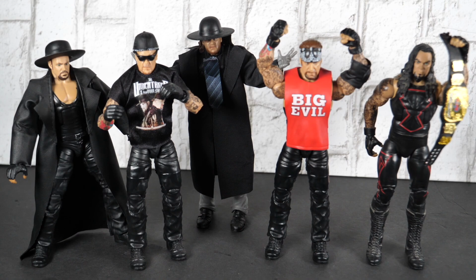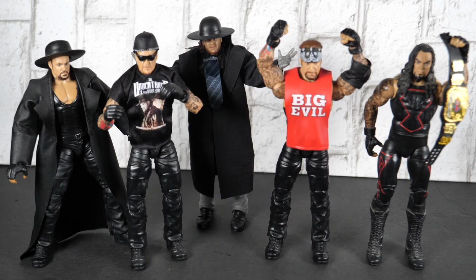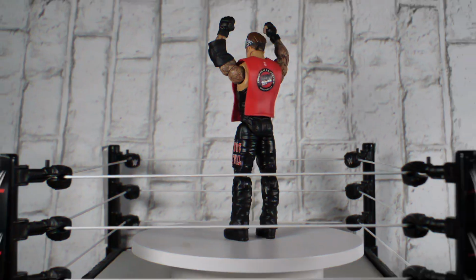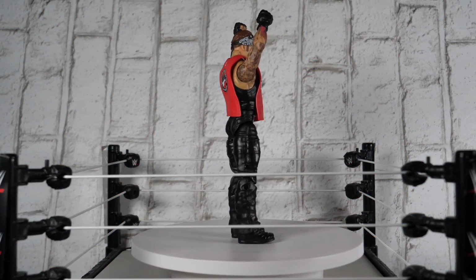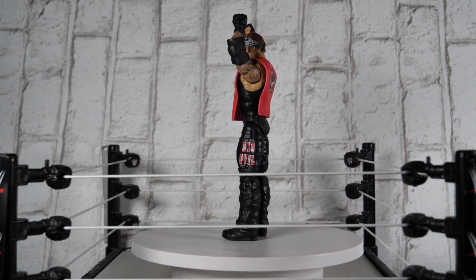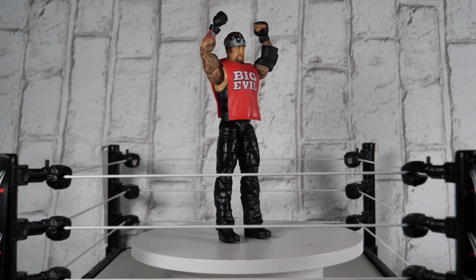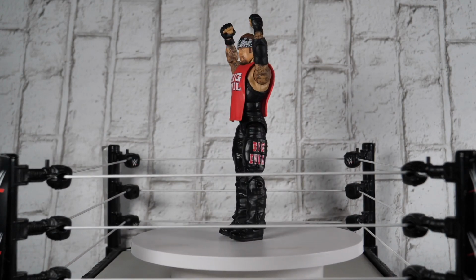The only other one I really want is the Undertaker in the leather jacket, his return to the Judgment Day pay-per-view. This is how he stacks up with the other Undertakers that I have. So there you have the latest Undertaker from Legends Series 27. This is a Target exclusive. Again, so please check your shelves. I'm sure they're there. I had this one shipped to me. It came in just recently.